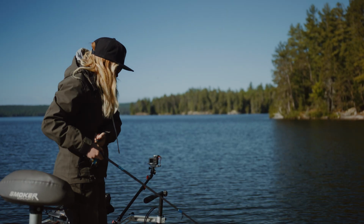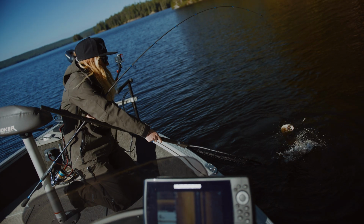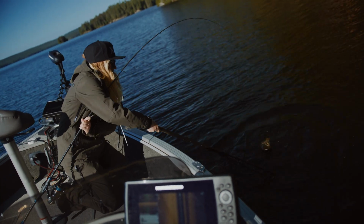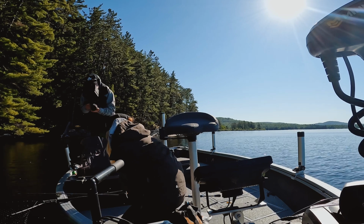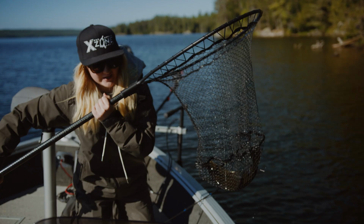In the deep part, we're fishing at about 8 to 10 feet. And these fish love this drop shot. Let's not lose this fish. There we go. Little guy. I got my creek fish, deep rock fish.